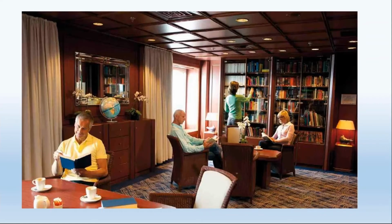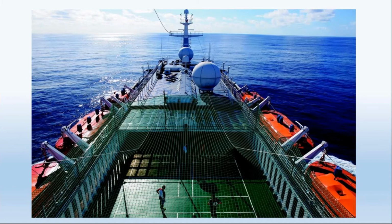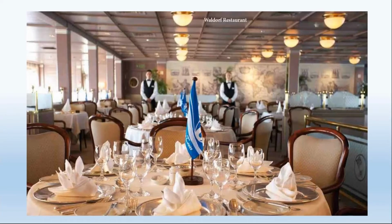All the ships have a nice stock library, card room. We have lecturers on board. This is Astor, very large sports deck. And again, you've got your choice of dining.